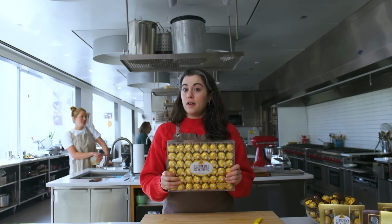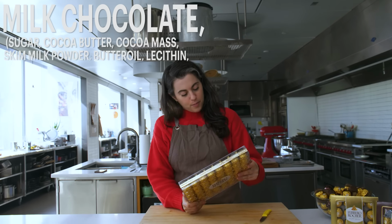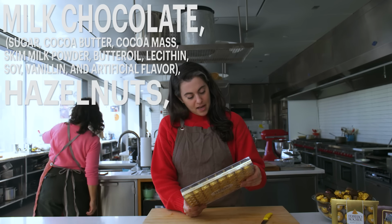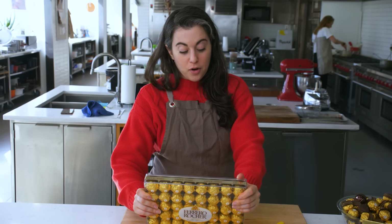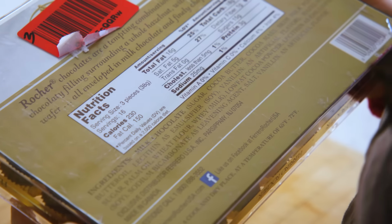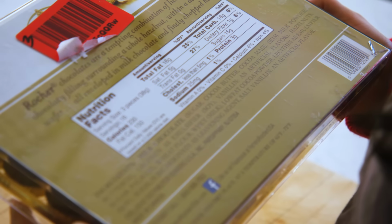So my favorite part now, reading the ingredients: milk chocolate, parentheses, sugar, cocoa butter, skim milk powder, butter oil, all one word, lecithin, vanillin, an artificial flavor, hazelnuts, sugar, palm oil, wheat flour, whey, low-fat cocoa powder, lecithin, sodium bicarbonate, salt, vanillin, an artificial flavor. Butter oil is, at least what Wikipedia said, clarified butter. So the palm oil is what's inside that filling, keeping it really soft. But I want to see if I can avoid that.